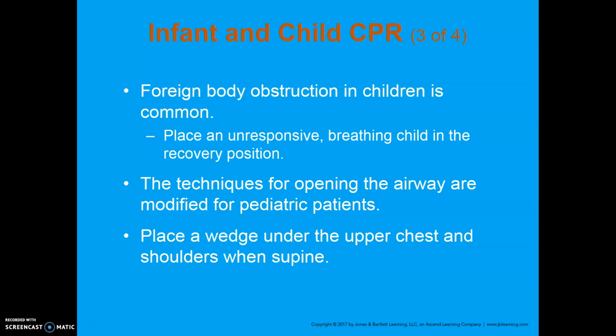Foreign body airway obstruction in children is common. If the child is unresponsive but breathing, place the child in a recovery position unless you suspect injury to the spine, hips, or pelvis. 2 common techniques for manually opening a child's airway are modified for pediatric patients. You may need to place a wedge under the upper chest and shoulders when supine. Because they have a proportionally bigger head than that of the adult, if you put something underneath their shoulders, their head is going to naturally fall back into what we call the sniffing position, and will adequately open the airway most often in children and infants.